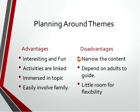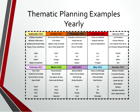Some of the disadvantages: sometimes you narrow the content a little bit choosing a theme. They have to depend on the adults in the classroom as the guide, and sometimes there's not as much room for flexibility, right? But, you know, there's always advantages and disadvantages either way.